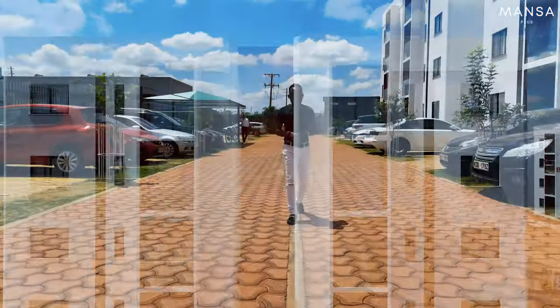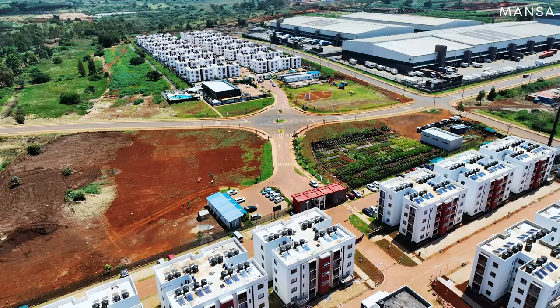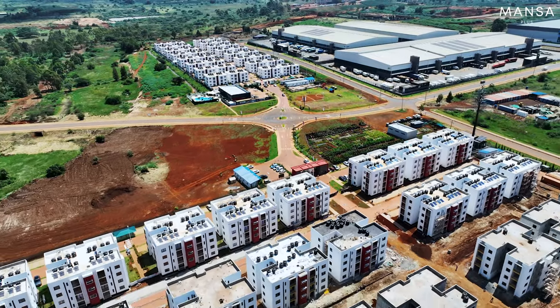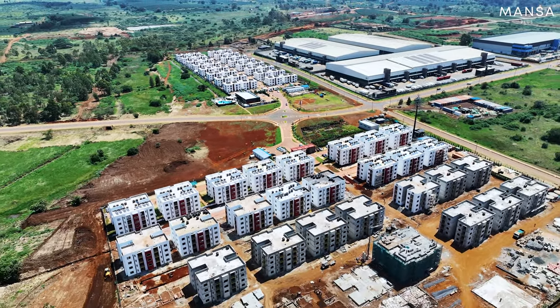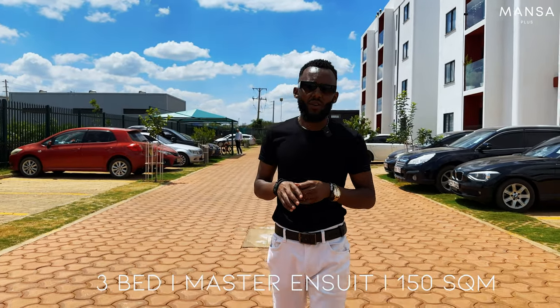There is a high chance that you have heard about Unity Homes located within Tatu City, which is a massive project of about 5,000 acres, and Unity Homes occupy about 10 acres of that space. And today you have the opportunity to tour a three-bedroom apartment, one of their listings, which is 150 square meters.